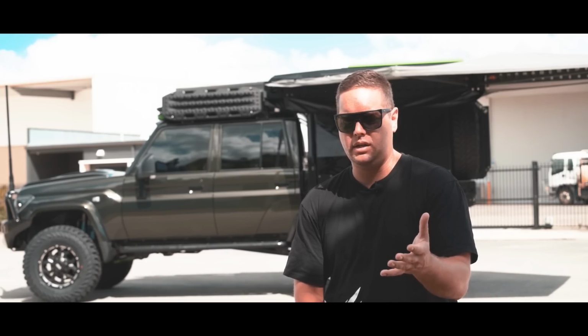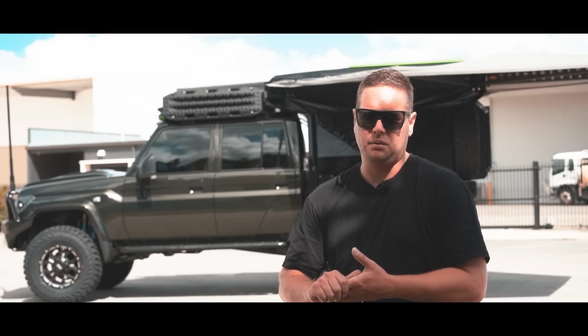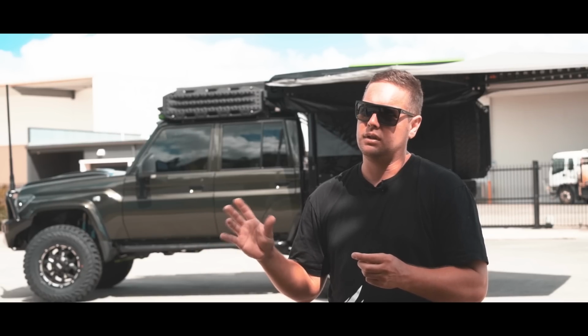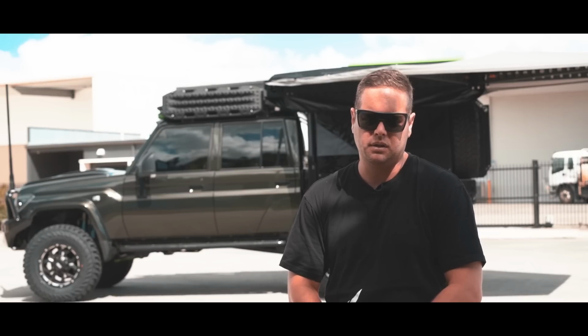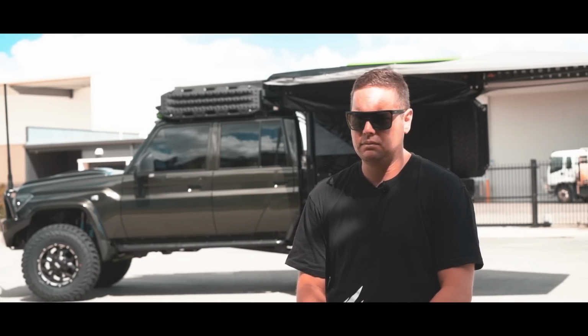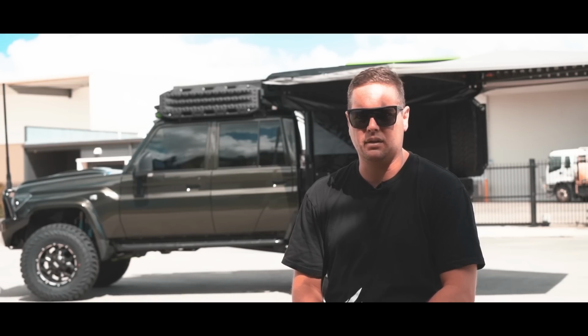So that was 2019, I bought the vehicle. That same year, unfortunately, my dad passed away in a motorbike accident. I think it was September 4, 2019, I can't even remember the date now. Anyway, Dad passed away, so I had a very emotional turn of the tide, and kind of went down into this abyss of nothingness.